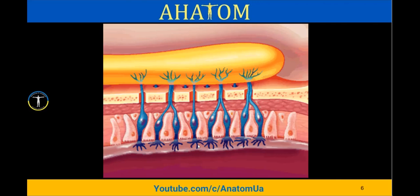What is the blue color here? What is the structure? This one. Sensory neurons. Yes, and totally, it's olfactory nerves. It's the first pair of the cranial nerves. Very often, this is described as the olfactory nerve, but it's not true.